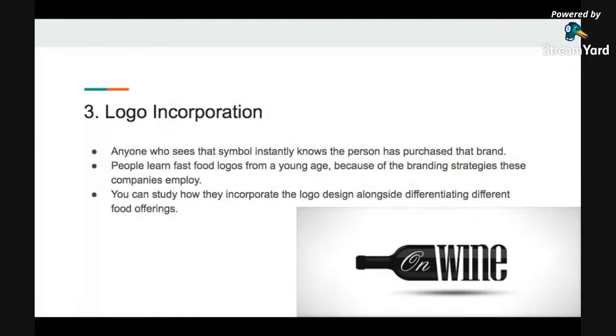You can study how they incorporate the logo design alongside differentiating different food offerings. How can you incorporate a logo into your work, even when the focus is on something else? Perhaps you need to fade out the logo and include it in the background. Maybe the logo should be centered. There are many different ways to incorporate a logo.